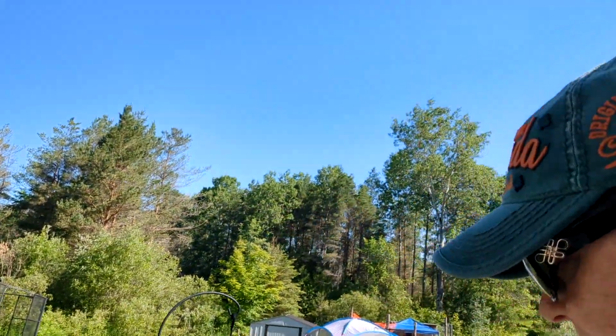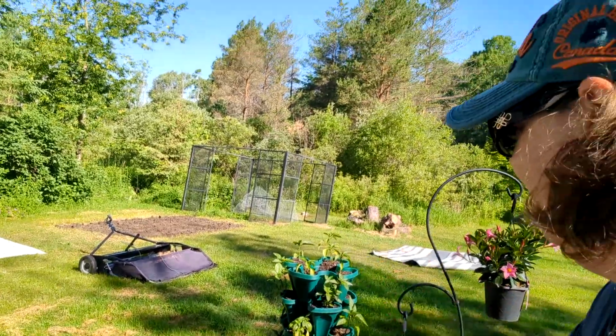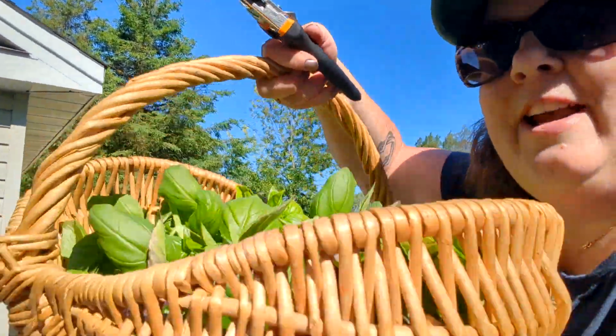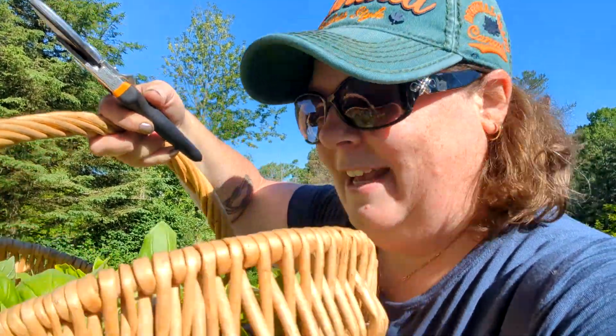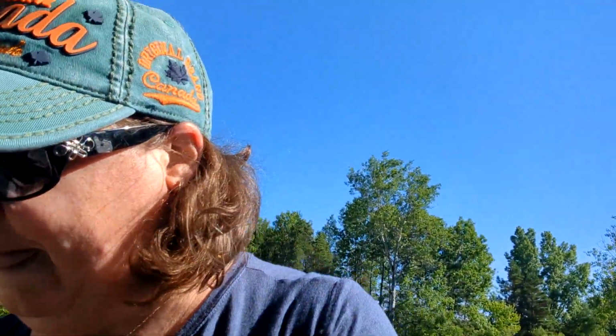Yes, but there's more basil. Can you see? In this that I'm sure is ready. Wow, this is crazy. All that basil. That is a lot of basil.